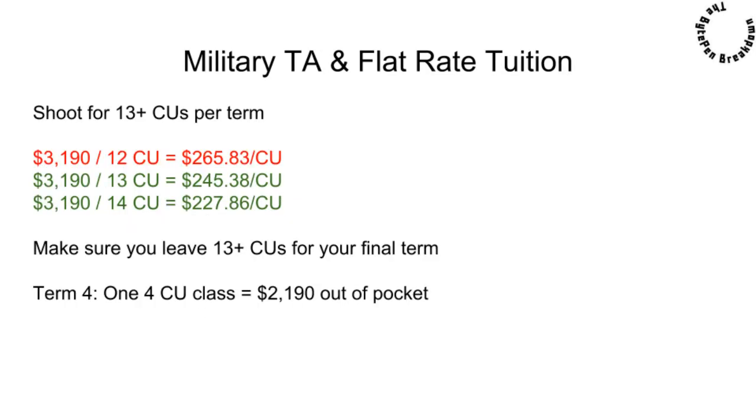One of the biggest things to understand about how WGU works with military tuition assistance is how they charge the military. As opposed to a standard college charging a flat rate per semester hour, WGU works to make sure that each competency unit is under the $250 per semester hour cap. The price that they charge per competency unit fluctuates based on how many credits you have signed up for in a term. For a degree that costs $3,190 per term, the magic number is 13 competency units.